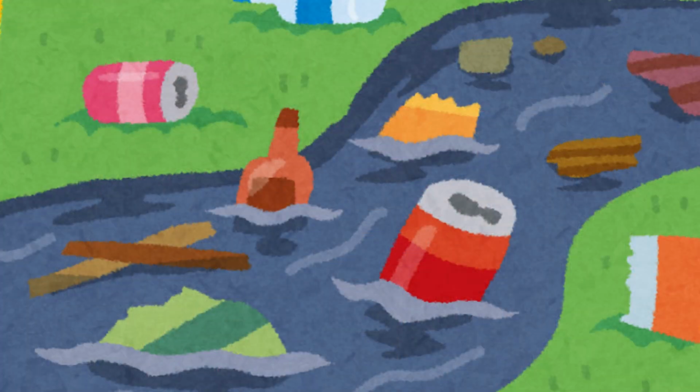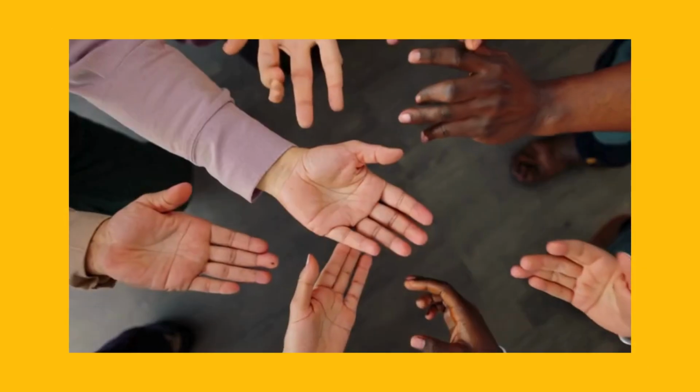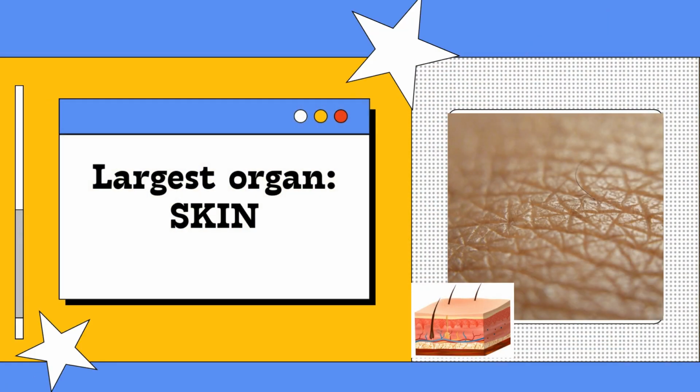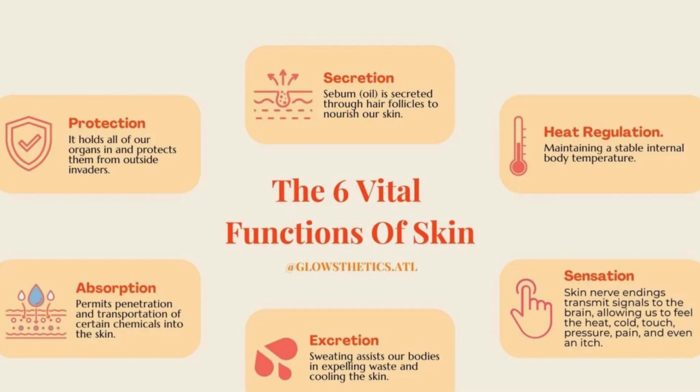The wastes created by your body include sweat, oil, urine, feces, and carbon dioxide. Major organs involved are the skin, kidneys, large intestine, and the lungs. Let's dive into the body's largest organ. It is not the liver, but your skin. Your skin is your body's personal superhero suit. It protects you from germs, keeps moisture in, and even helps you feel the world around you.